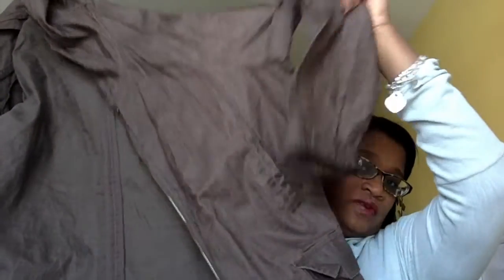Next is this Eileen Fisher hooded, belted trench coat. This is an extra large, so I can put this on. So yes, this lovely Eileen Fisher hooded lightweight jacket, sleeves cuff, has pockets, simply adorable, great for spring, because it's a little too light for anything here in Indiana right now. I'm going to list this, probably starting at like 50, 60.